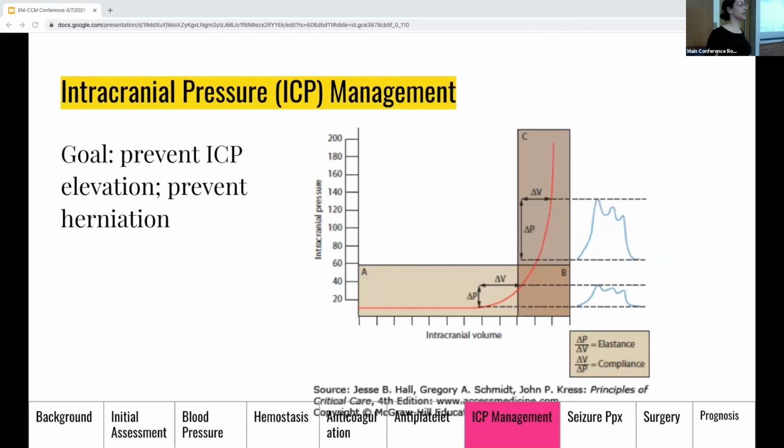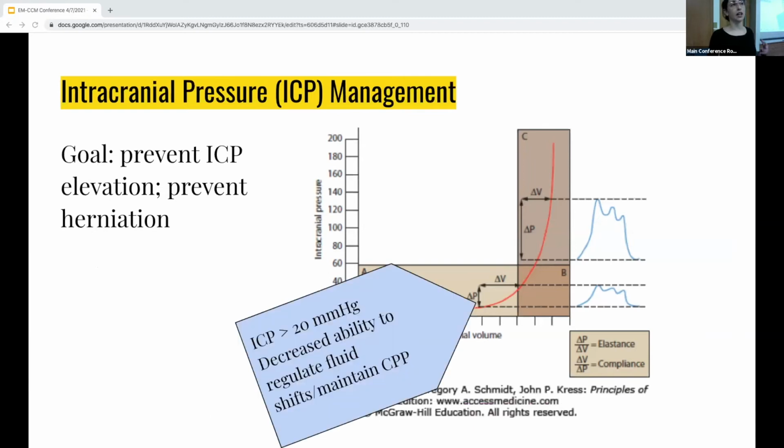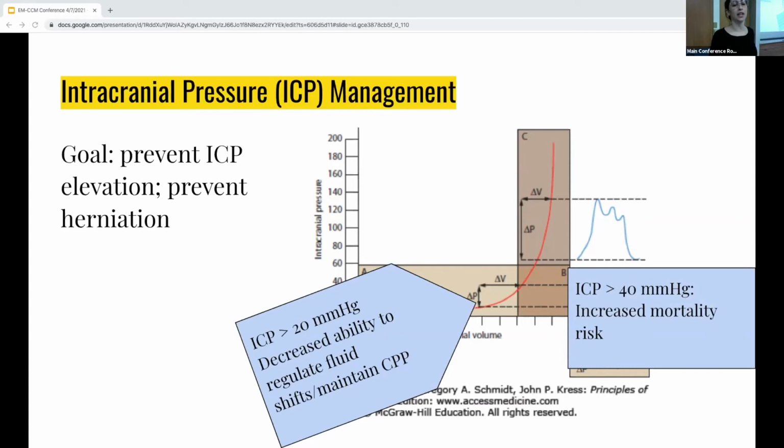Our goals in the ED are to prevent ICP elevation and prevent herniation. The normal ICP is 7 to 12, 15 millimeters of mercury. At around 20 millimeters of mercury, the brain begins to lose its ability to auto-regulate and maintain fluid shifts and balance. And at around an ICP of 40, there's an increased risk of mortality.